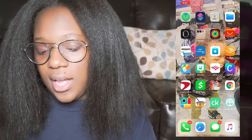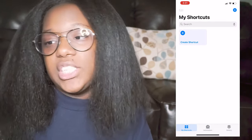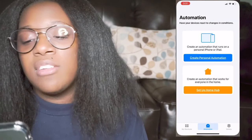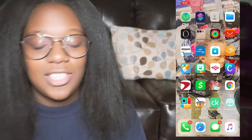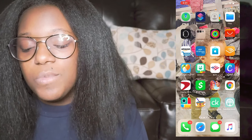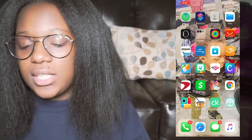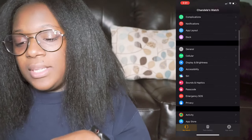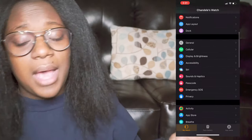Next we have shortcuts. I don't use shortcuts. I never even tried to really use it. Next we have contacts, files. I don't use files whatsoever, it just sits there. I'm actually gonna delete that if I can. Next we have Apple Watch. I have my Apple Watch. We have all the different things. Basically what's on my phone syncs to my Apple Watch.